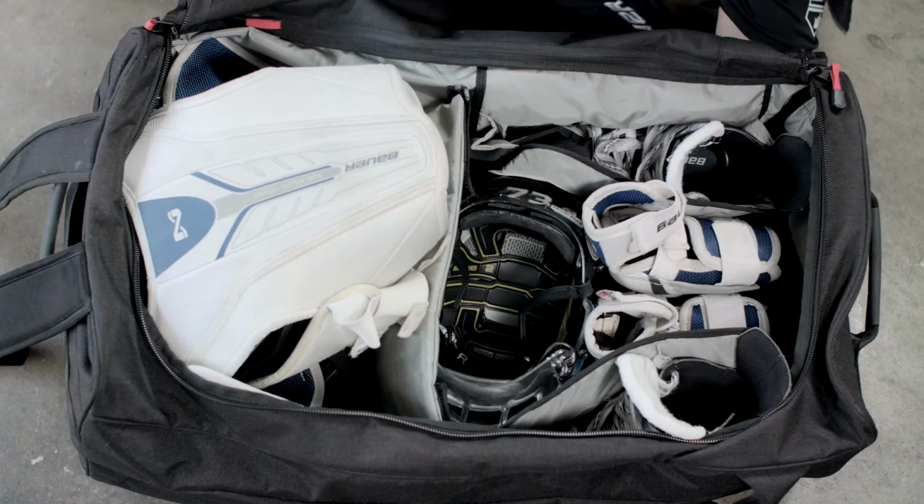The junior player bag has helped my son learn responsibility. With all the compartments that it has in there, he knows exactly where each piece of his equipment is supposed to go, and he can take care of it himself.